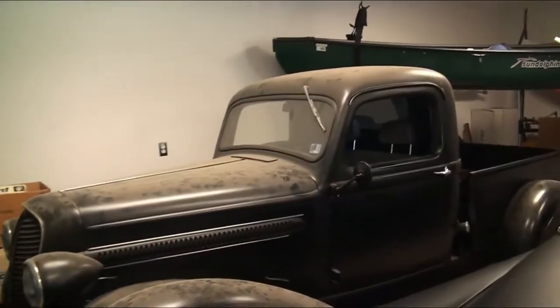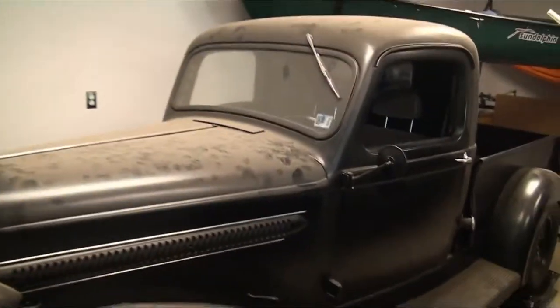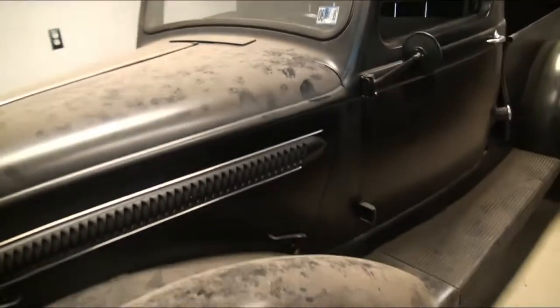Built it, drove it for a while, had some brake problems with it, parked it, and then just never got back to it because I got tied up with life. So there it is, sitting right there. You can see it has been sitting for quite a while. Last inspection was 2008. So it's a good runner.